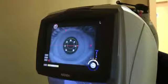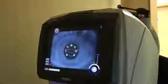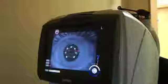This is the OCT, the optical coherence tomographer. This is the device which creates the cross-section through the eye. It's completely painless for the patient, it's all just optically driven. It's something that can be taken as a measurement within a minute for both eyes.